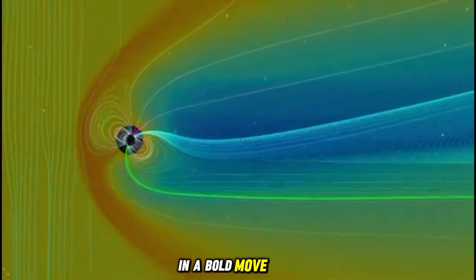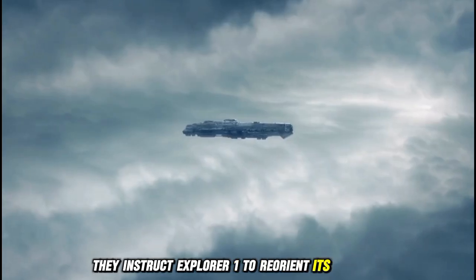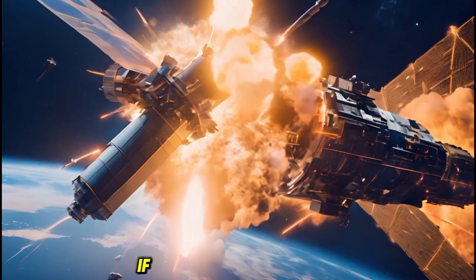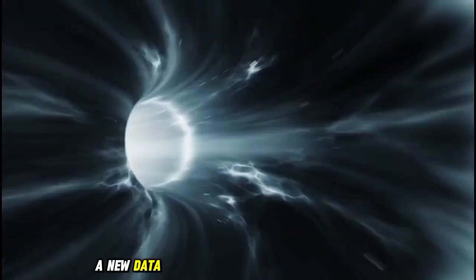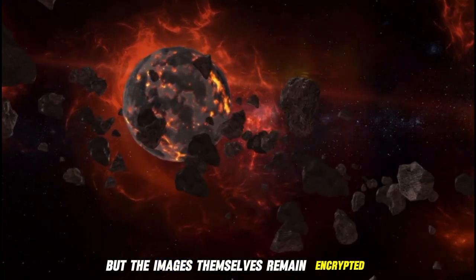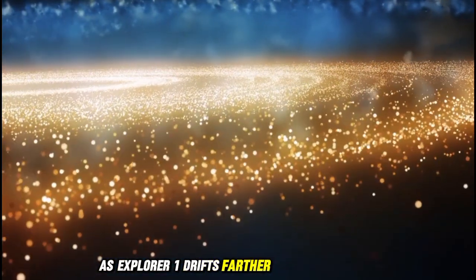In a bold move, NASA prepares to send a new series of commands to the spacecraft, hoping to gain more insight. They instruct Explorer 1 to reorient its cameras, dormant since 1990, toward the source of the anomalous signals. If the cameras can still function, they might capture something unprecedented. As Mission Control waits anxiously for a response, a new data packet arrives from the spacecraft. The telemetry confirms that the cameras have successfully reactivated, but the images themselves remain encrypted due to the spacecraft's outdated systems. Engineers scramble to decode them, racing against time as Explorer 1 drifts farther into the unknown.